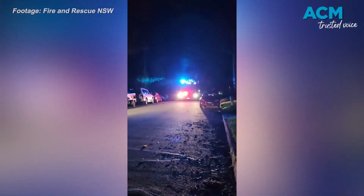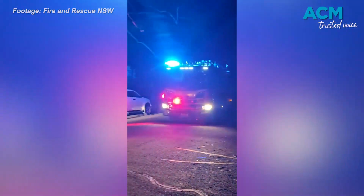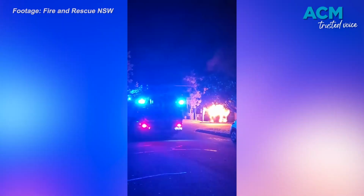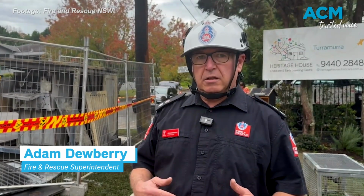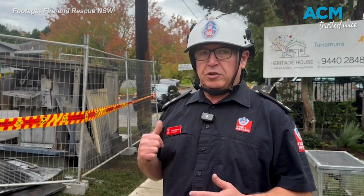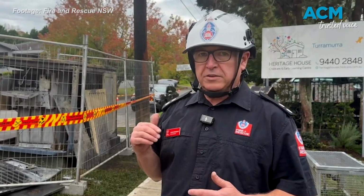We responded with 6 fire trucks and 22 firefighters to reports of this electrical transformer, what we know in Sydney as a kiosk. 11,000 volts had exploded and was well alight. When our fire trucks arrived on scene, they were confronted with significant fire activity, the intense heat starting to travel and spread up into the adjoining telegraph pole here and the wires above.